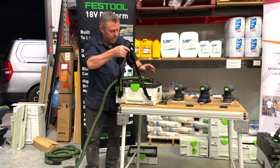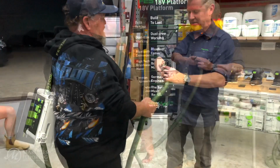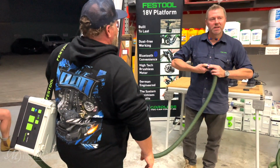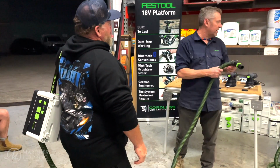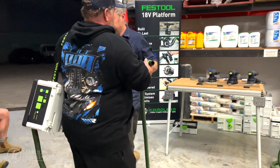Yeah, and then we can card it. So to unpair these, just so you guys know, we just push these together, because we can actually connect 5 remote controls to one module. So it just means there might be one on the vac and one on the saw, so we should be right now.